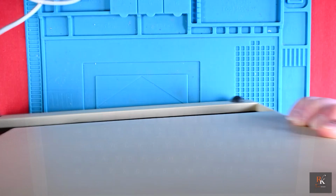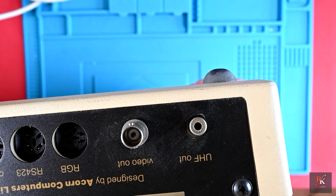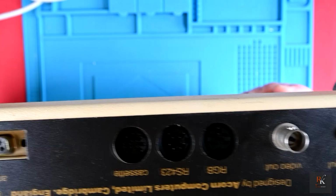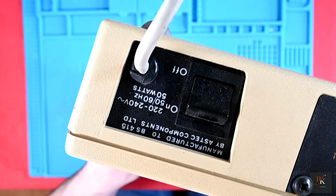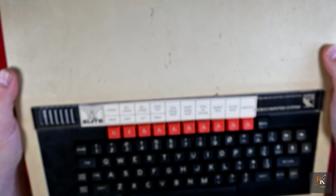Hopefully on the back you'll be able to see, there we are. So we've got UHF out, video out, RGB, RS-232, cassette. Moving along, you've got analog in, Ethernet, but this one was never fitted with the Ethernet board. And obviously at the very end, your power switch. And the rest of the expansion ports were actually on the underside, underneath the keyboard.